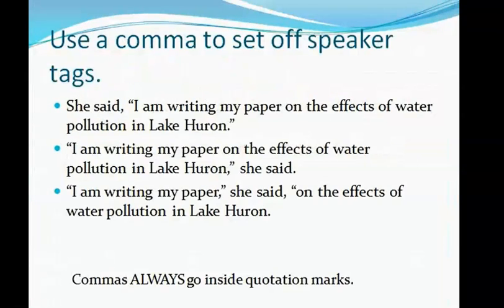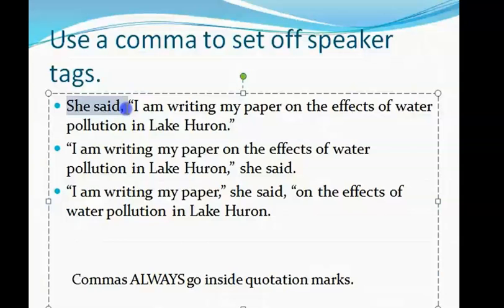Do use a comma to set off speaker tags. These are words like he said, or she cried, or they laughed. Okay, indirect quotations. This rule applies no matter where in a sentence you place the speaker tag. So we see in the first example here, the speaker tag comes at the beginning of the sentence and is followed by a comma. Here the speaker tag comes at the end of a sentence in the second example, and there is a comma before the speaker tag. Should the speaker tag come in the middle, the speaker tag is set off by commas on both ends.